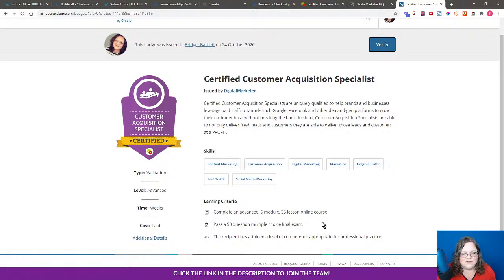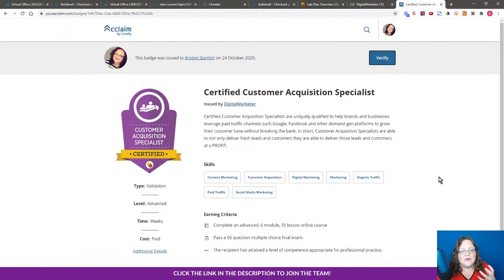I had to pass a 50 question multiple choice exam. So it's just another way of presenting yourself, especially if you don't have any clients that you've worked with before to give referrals. If you had a website loaded down with all of these badges and certifications, anyone looking at that would at least know that you're serious about what you're doing and the service that you're providing.